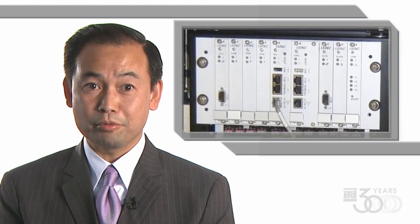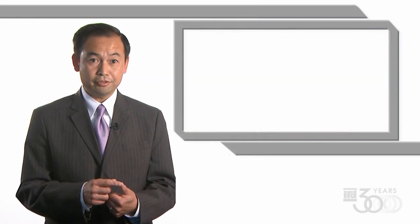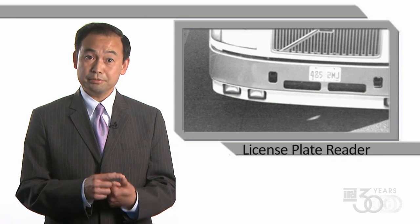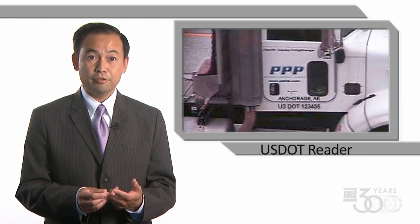In the roadside cabinet, the iSINC controller is the heart of the system. Basically, all of the sensors, cameras, and other peripherals will plug into this controller and it will provide all the information. Other technologies that can be added to the virtual weigh station are license plate readers, USDOT readers, and AVI for electronic screening, or e-screening.